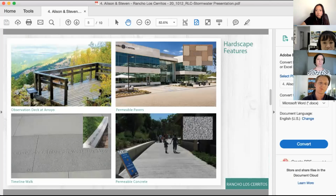So as users travel toward the visitor center from the observation deck, they are greeted by interpretive signage and a meandering timeline walk indicated by concrete curb steps, with bronze letter insets describing significant historical land use events that have helped shape the Rancho and the greater region to what we see today. So these are basically precedent imagery of materials proposed.